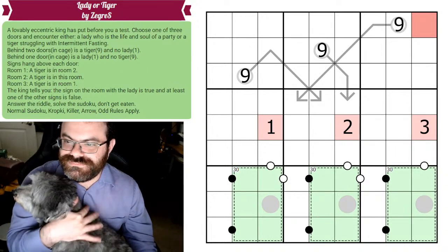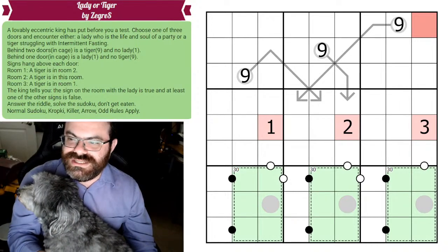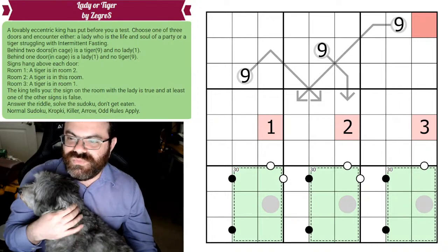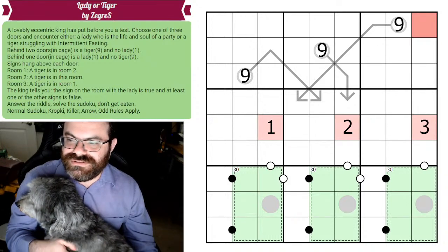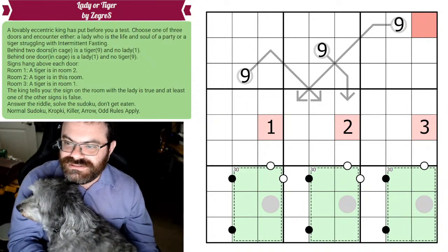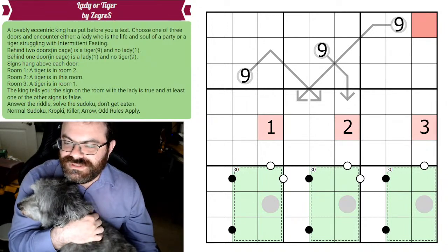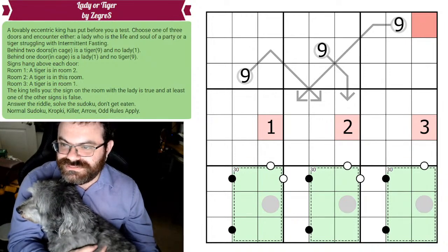Okay. The king tells you the sign on the room with the lady is true, and at least one of the other signs is false. Answer the riddle, solve the Sudoku, don't get eaten. Okay. We need to solve the riddle first.